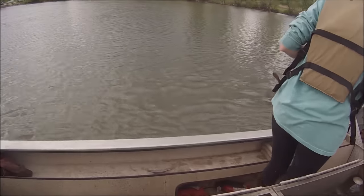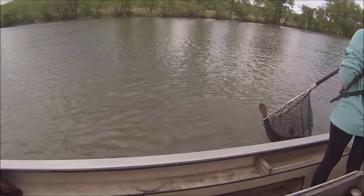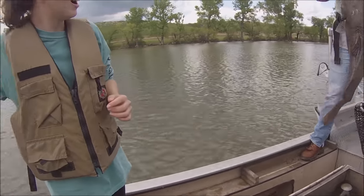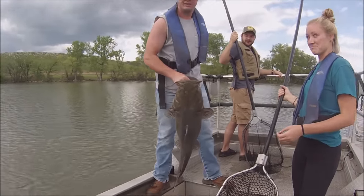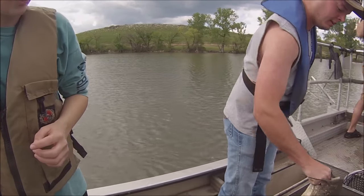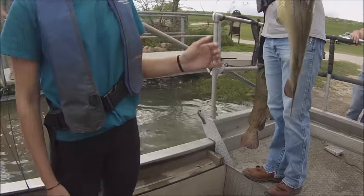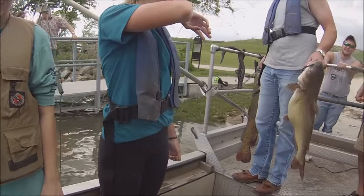Flathead. Get him, Curtis. Oh my gosh. That's a Kansas flathead. What is going on here, Craig? Why does it look like it swallowed a beach ball? Full of eggs, full of food, one of the two.